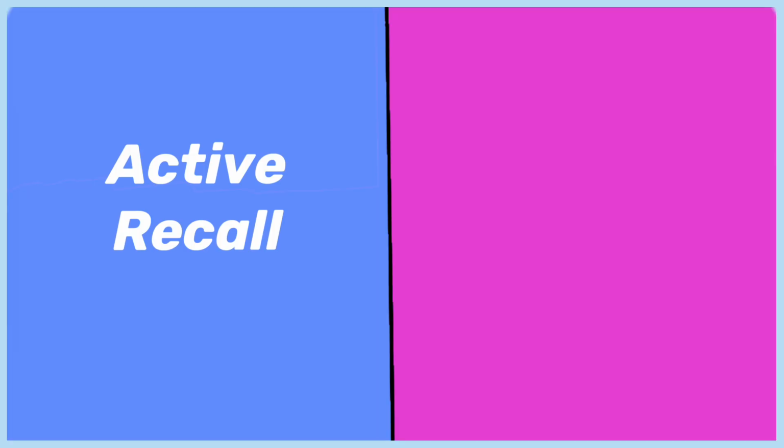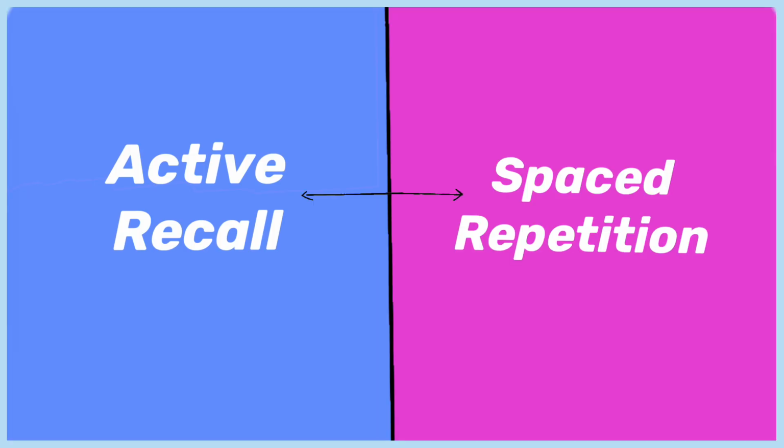Knowing what type of learner you are will be your biggest strength when it comes to studying, because if you know what type of learner you are, you can combine that with a different study technique, and through the use of active recall and spaced repetition, you can make sure that you get really good grades. Now let's dive into the biology, so the science behind this.